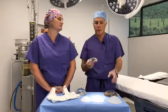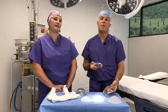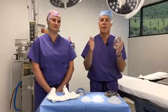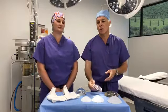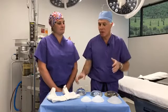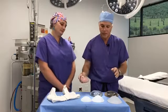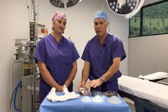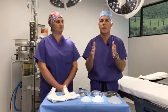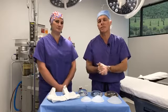So frequently we adjust the shape of the implant to get the volume the patient wants to fit inside the patient's dimensions. So if you wanted a large implant and you're relatively narrow, the only implant that's going to fit is going to be a high profile implant. So really the shape of the implant in terms of projection and width is kind of determined by what volume we're trying to fit into that patient.